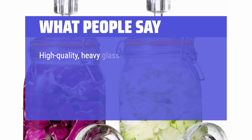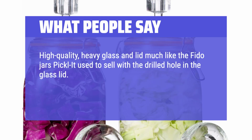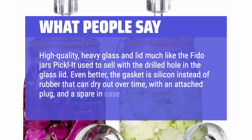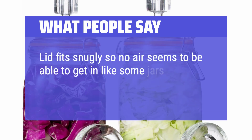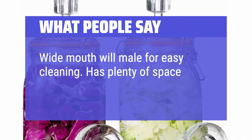High quality, heavy glass, and lid much like the Fido jar's picklet used to sell with the drilled hole in the glass lid. Even better, the gasket is silicone instead of rubber that can dry out over time, with an attached plug, and a spare in case you lose it. Lid fits snugly so no air seems to be able to get in like some jars this style do. Wide mouth for easy cleaning. Has plenty of space for larger batches.